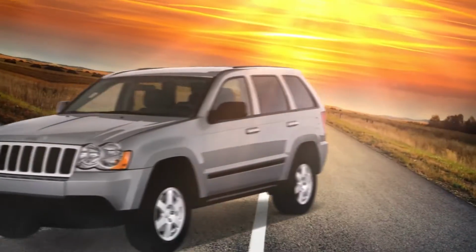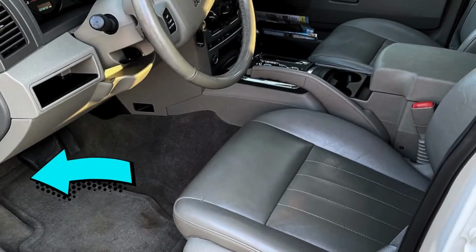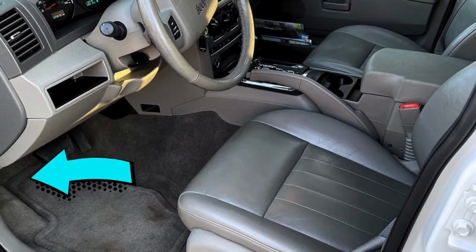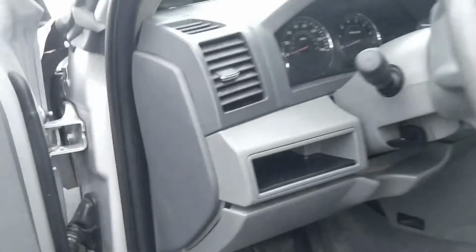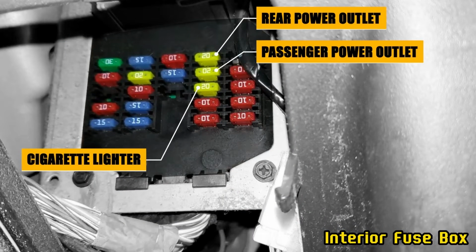In this section, I will show you where you can find the 5 fuses for the operation of the power outlets in the 2005 to 2007 Grand Cherokee. The fuses are located in the engine compartment fuse box and in the interior fuse box. The interior fuse box is located under the instrument panel just to the left of the steering column. To open the fuse box, you need to push on the little tab to the side, and that will allow the door to pop down. So here are the fuses.